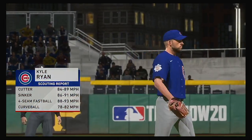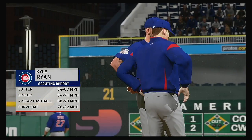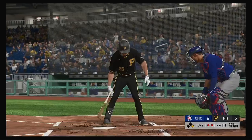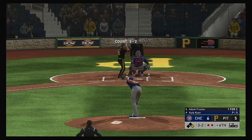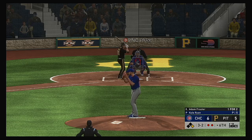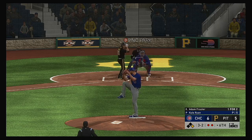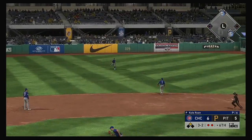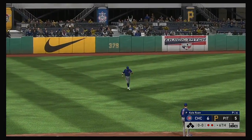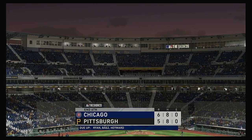Kyle Ryan takes over here with the runner at first, and two gone in the inning. Adam Frazier will be the first to greet him here as he stands in with the runner at first and two away. And here's the 3-2 from him. This is in the air out to left field. Schwarber will reach out with one hand to make the catch on the move, and that ends the inning.